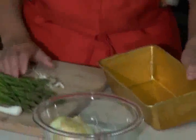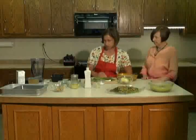Now, like I said, we're preparing two dishes simultaneously. And you're going to see I have a container over here where I'm going to put all my food scraps. I am a total believer in a no-waste or minimal-waste kitchen.